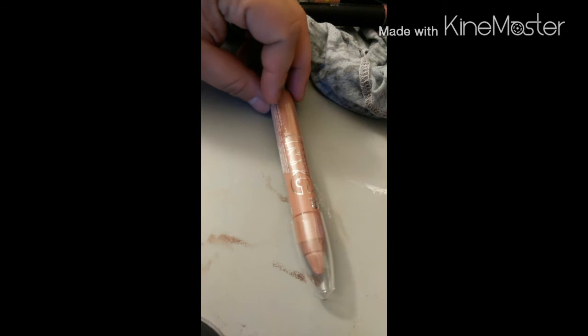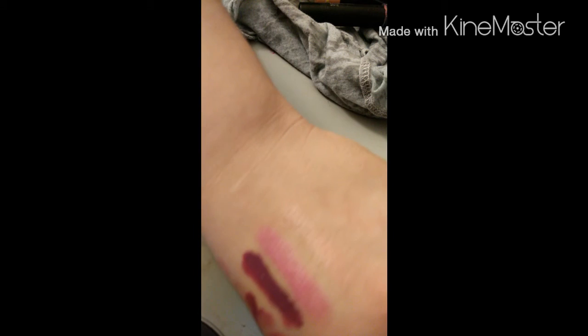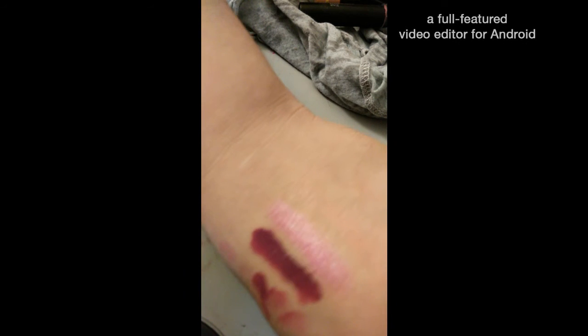Then I got the City Proof Twistable Intense from NYC in Nat Neutral. Which just looks like that. And it's that one right there. You can barely see it. You can see a little bit of shimmer. But that's what that one is.